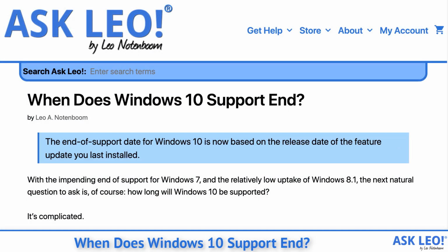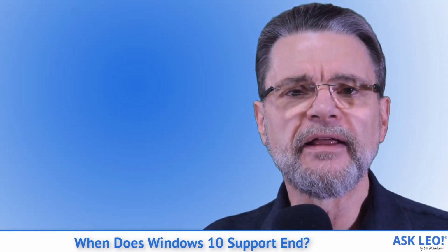The end of support date for Windows 10 is now based on the release date of the feature update you last installed. I'm Leo Notenboom.